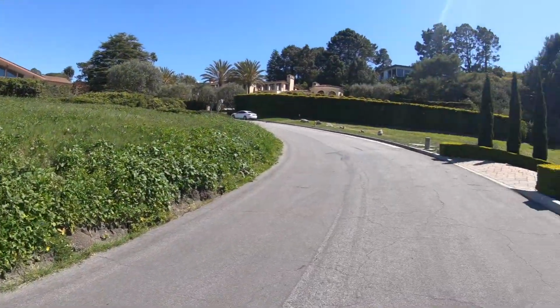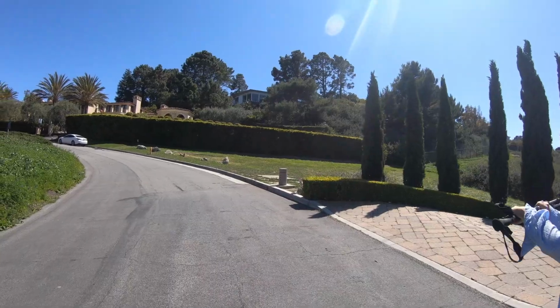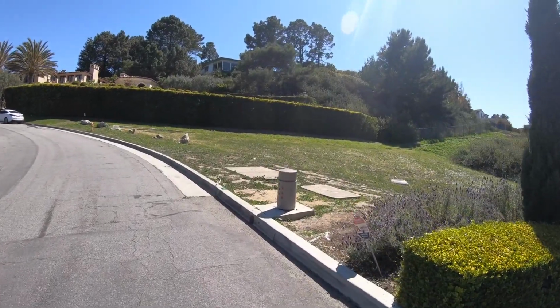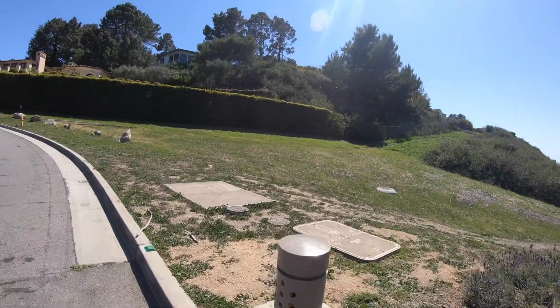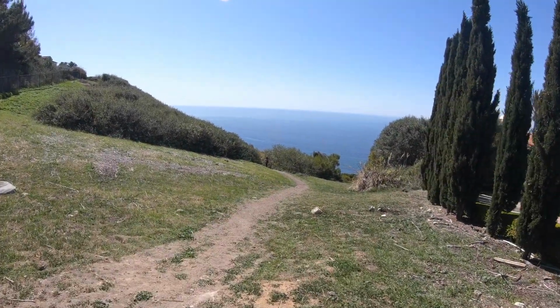Okay, so walking up this street here as we've been doing, we now suddenly come upon this area over here where we're going to turn down and continue on this way. Here's a nice little trail, as you can see, a well-defined trail down towards the beach area.